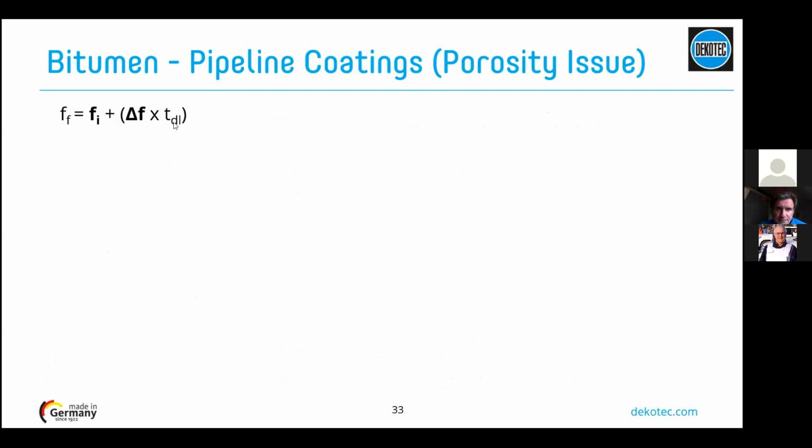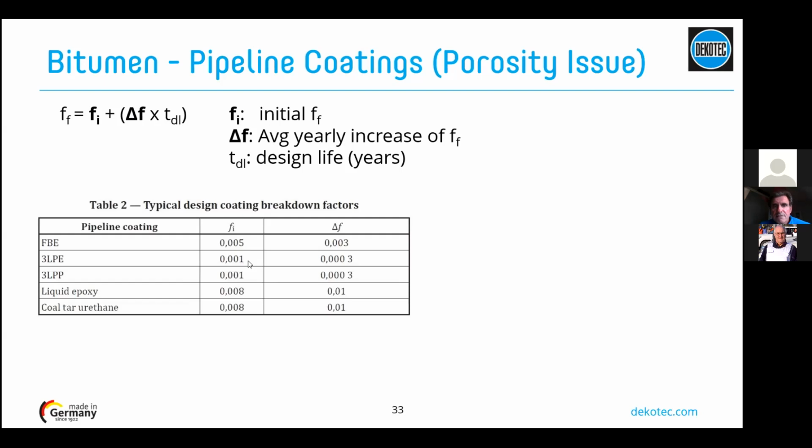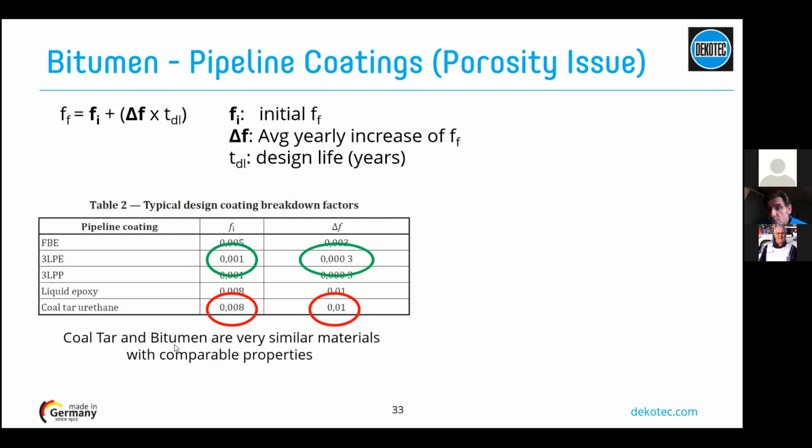It is given by the standard, again, by an initial factor plus the increase of this factor times a certain time, expressed in years. So we have the average yearly increase of f, and we have t, which is the time expressed in years. And the standard is giving typical values according to different materials. And you can see that for polyethylene, those are the initial coating breakdown factors given by the standard, and this is the average increase per year, while coal tar urethane, which is a material very close to bitumen, is significantly higher.